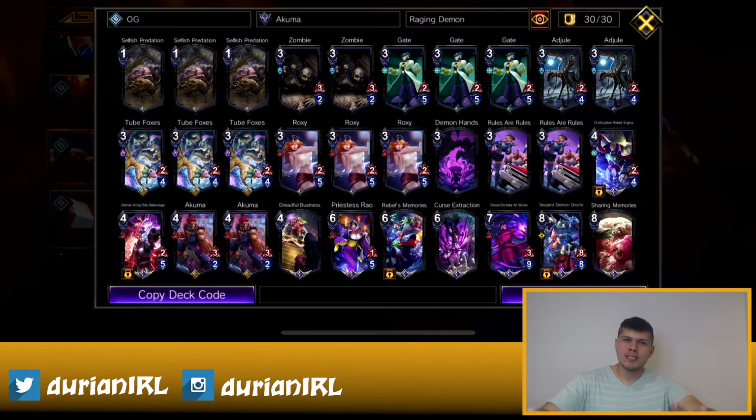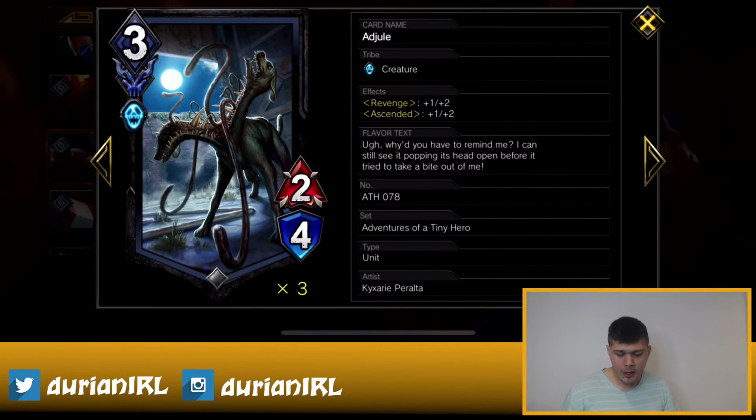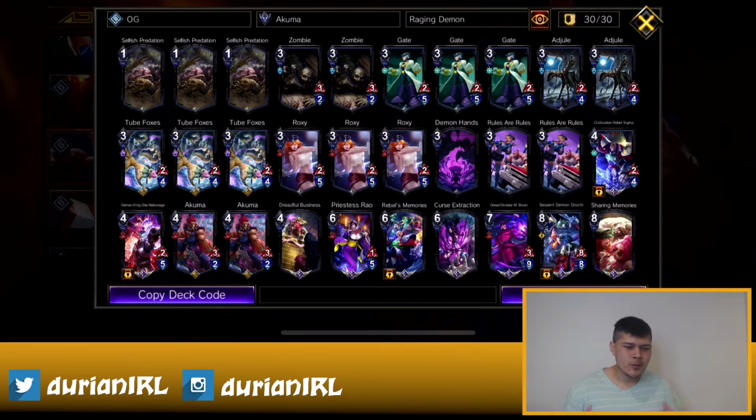Hope you enjoy. Our third deck today is going to be Raging Demon, looking suspiciously like the Despair Well and Perish deck. I think these two black decks have been kind of two sides of the same coin, and they just tech a little bit extra for their specific advantages. Of course, Raging Demon is better at taking down big threats with the hero art, so you need a little bit more of the Ascend cards. So we've got Akumas, we've got Ajules, just to give ourselves a little bit more targets there, so we can use our Raging Demon effect whenever we need it.